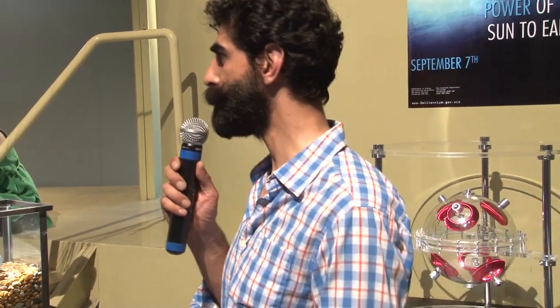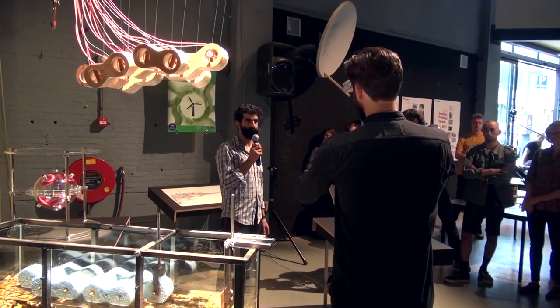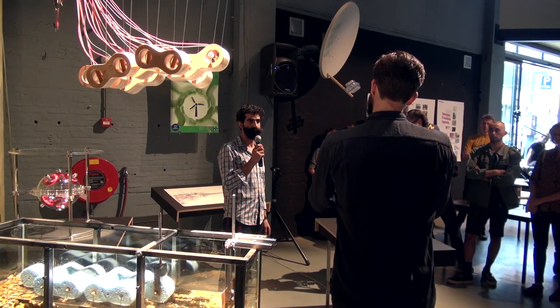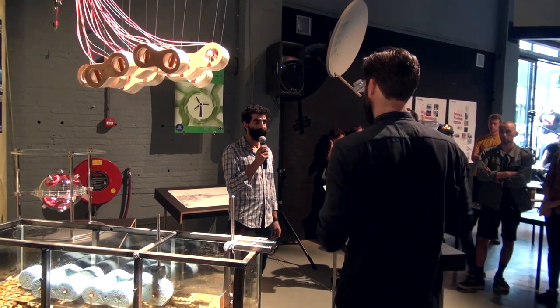So it seems to me that the Scotland you envision in this model is a much more sustainable Scotland, right? Very much so. So do you think this project could also be a sort of pressure means in the upcoming referendum? It could be.